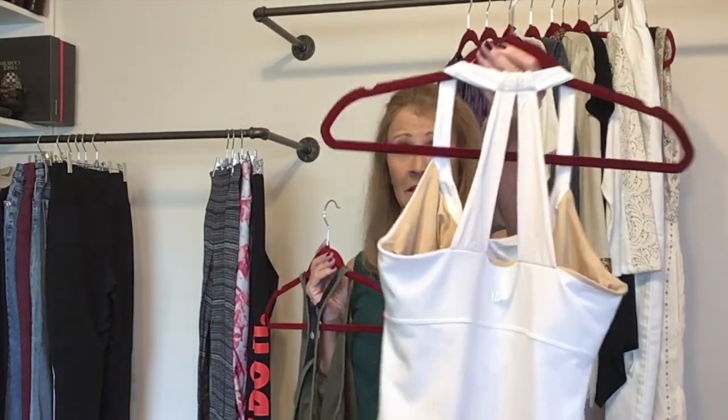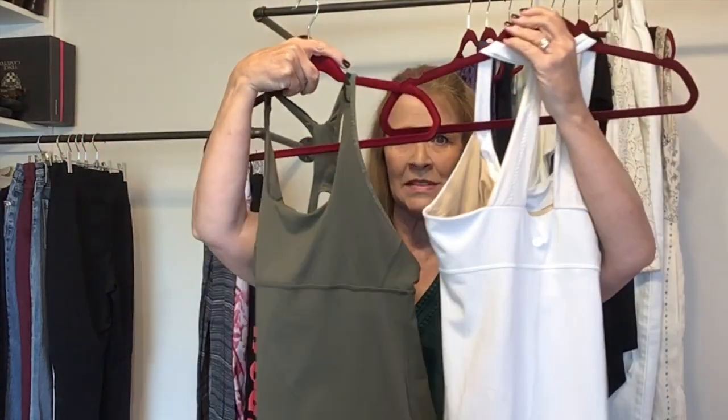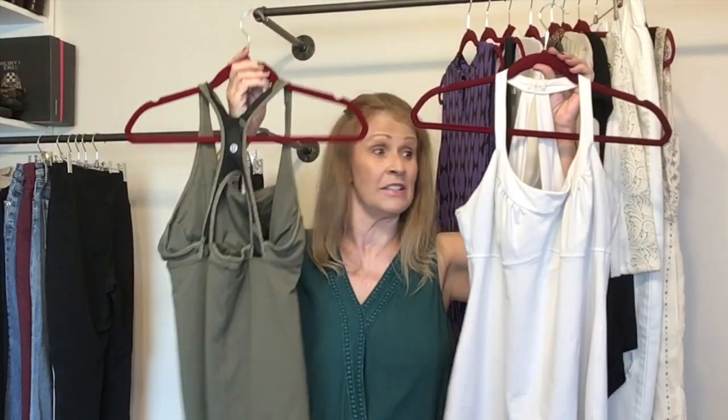This one looks like this. All white. It's in really good shape. I didn't see any staining or anything like that, but no size dot. Neither of these tops have the pads that go inside the top, but they're both in really good condition, and I did list them both as a size 8 because they measure the same.